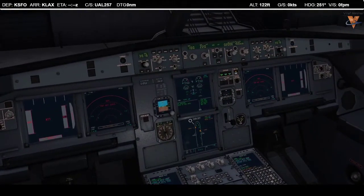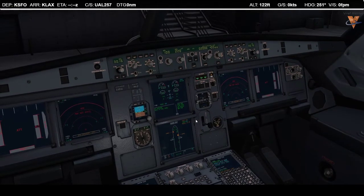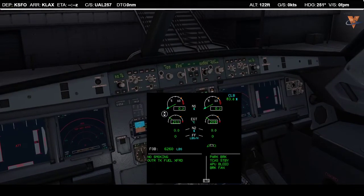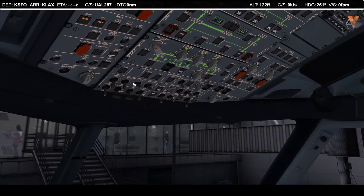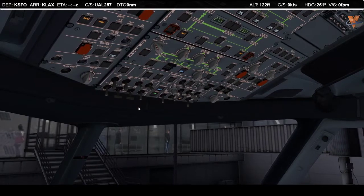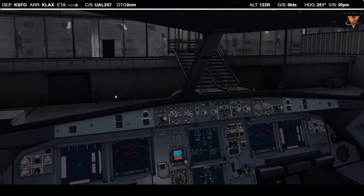And let's do the parking check. Parking brake set. APU is operating. Engine master switches off. Fuel flow 0. Transponder standby. Emergency lights off. Beacon checked off. Fuel pumps off. Anti-ice off. ACARS end of flight, ADIRS off. Parking check complete. Alright, well let's hop out.